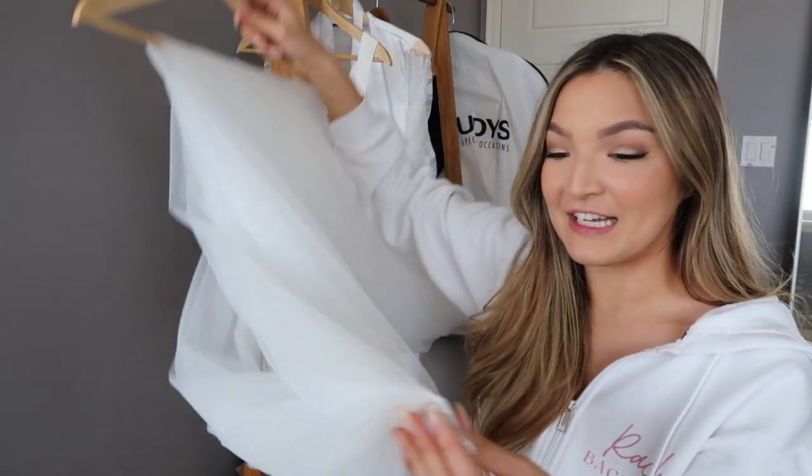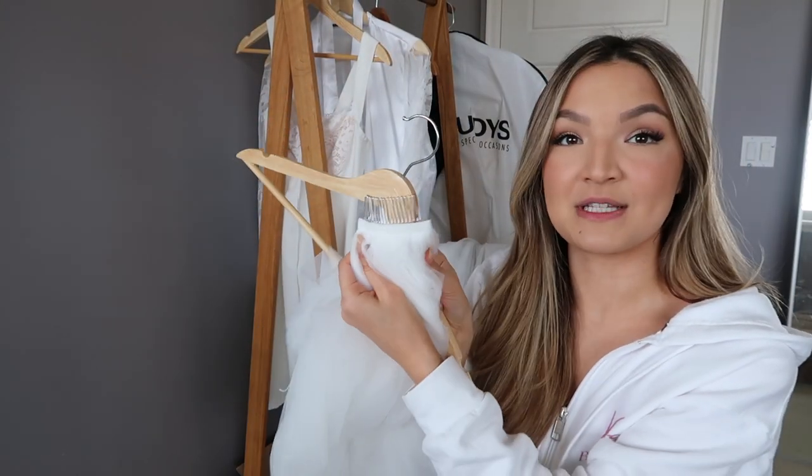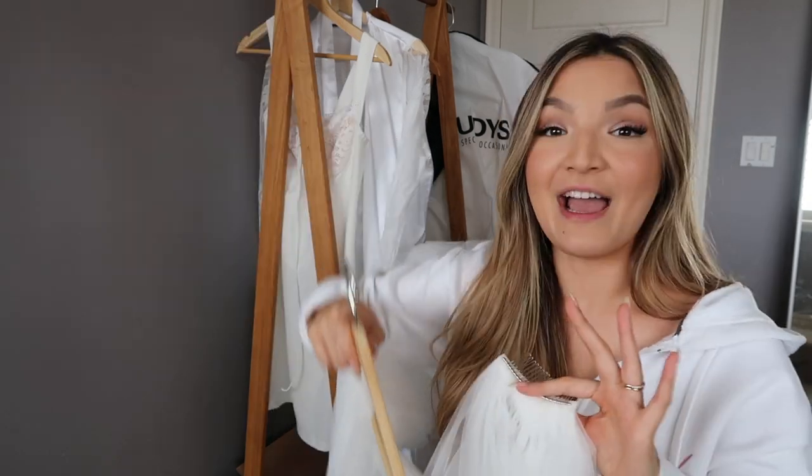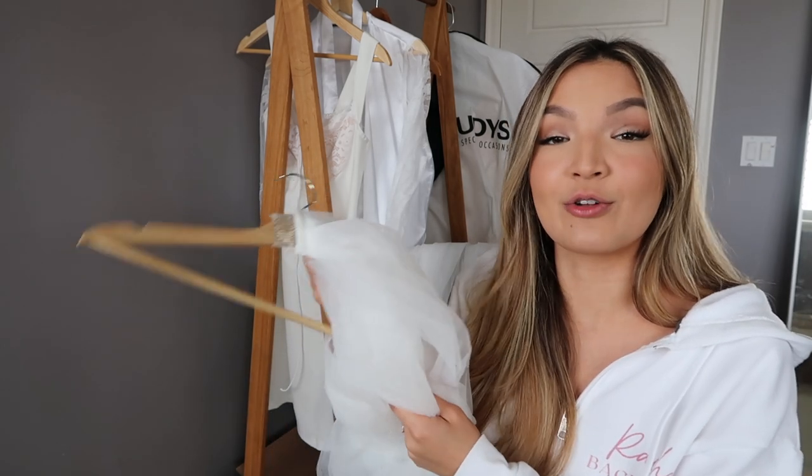Okay, so speaking of my veil, I actually got my veil from Amazon. It was only $26. Here it is right here. It's the most basic veil you can possibly get. Here's the clip. I did not want to spend a lot of money on something I would wear maybe for 2 hours and never wear again in my life. So I decided to get the most simple veil I possibly could. I have absolutely no regrets about this. I feel like it was perfect. It went with the look. It didn't detract from my dress. And I saved so much money by getting this $26 veil versus a veil that costs hundreds of dollars.